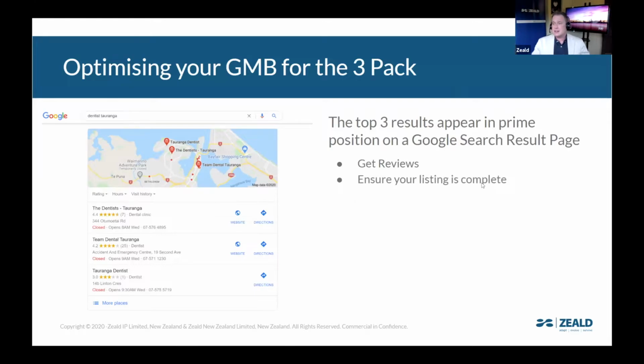So ensuring your listing is complete is really high there. If Google's saying you're only 80% complete on your listing, then it's going to really hold back your ability to rank in this 3-pack. You want to post regular content. My rule of thumb here is maybe once per week, and that'll help you get the most out of this particular listing. The great thing is that there are not a lot of people that are using this tool as well as they could be.